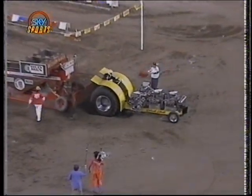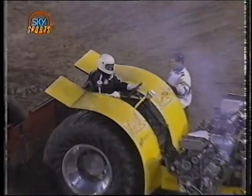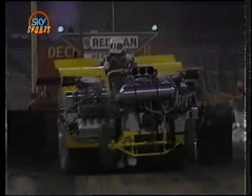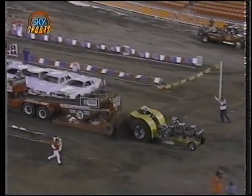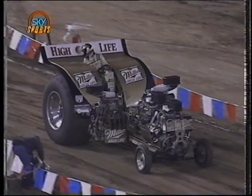What a way to start the show. A full pull for Robert Elliott and the 4-engine Fancy Farmer out of Kentucky. Once again on the replay, the raw horsepower of the Fancy Farmer getting it done and taking it out of here. It is a full pull for Robert Elliott's Fancy Farmer. So right off the bat, they're banging it out of here.